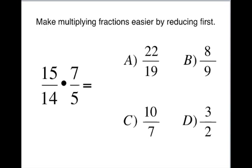Try this shortcut for yourself. See if you can reduce any fractions before multiplying. Make your best guess. Here's a hint. 15/5 is the same as 3 groups of 1. And 7/14 is the same as 1/2. Now what do you think the product is? You can change your answer or select the same answer. The product is 3/2.